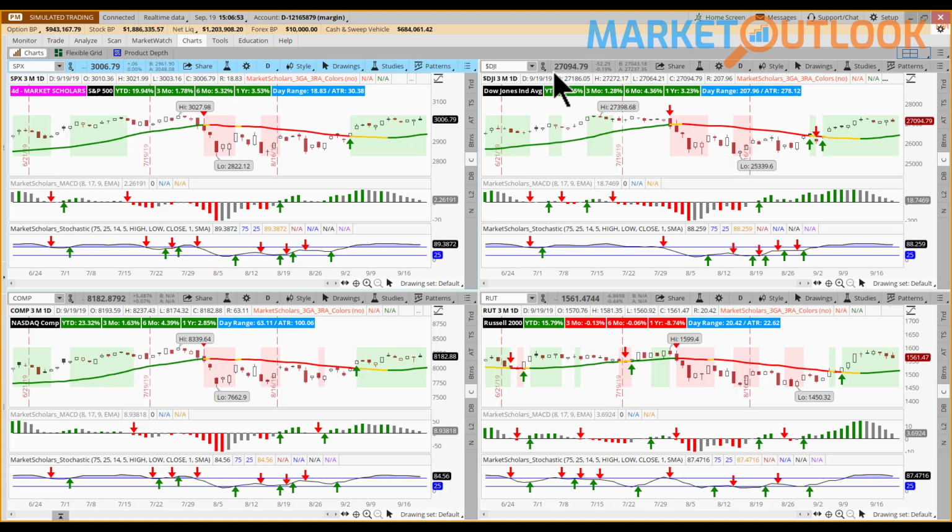As we look at the three green arrows chart setup now, you can see that all four of our charts do have three green arrows, and so that's another promising sign of this market. One of the challenges of that is that unfortunately the three green arrow signal has been going on for quite some time now, and so it's possible it's running its course a little bit here in the short term.